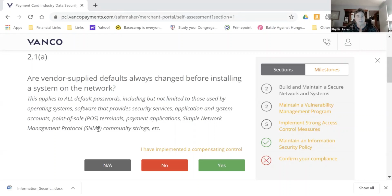So in here, I guess, we don't have point of sale terminals. We do have payment applications. So I guess, really what they're looking for here is for us to be able to answer yes to that. Is that correct? That is correct, and it's just good policy in general for all computer applications, whether it's your desktop computer, your email. Don't use the default password, and you comply with smart security on passwords.